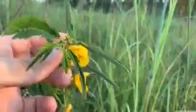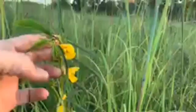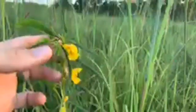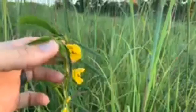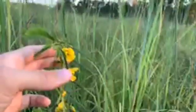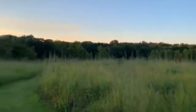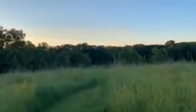Or, not bait, let's say an incentive. So providing a mutualistic relationship, right? The plant provides excess nectar, the insects provide opportunity for pollination. Teamwork. All right, let's keep going down to the wetland.